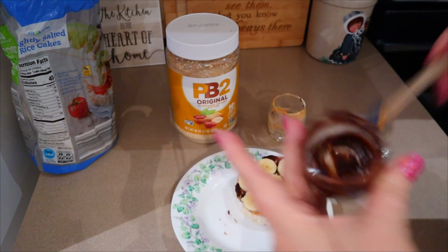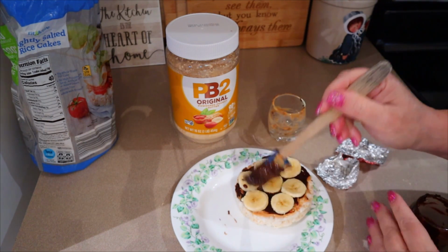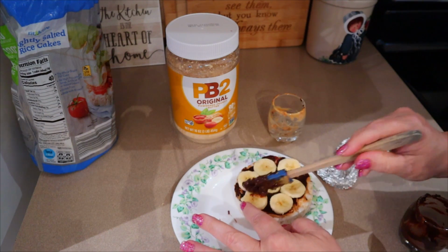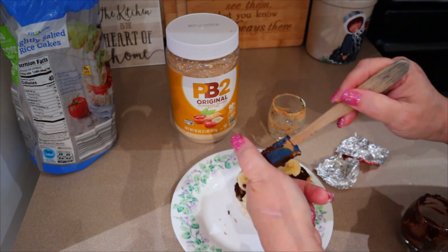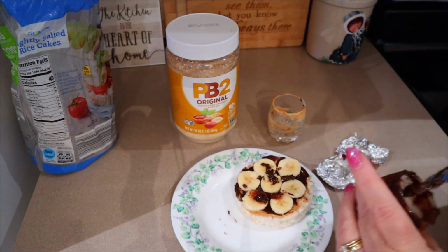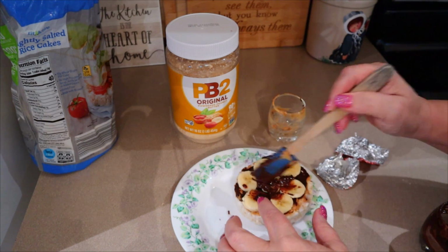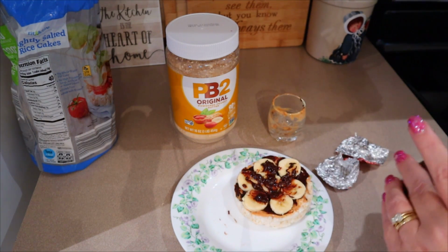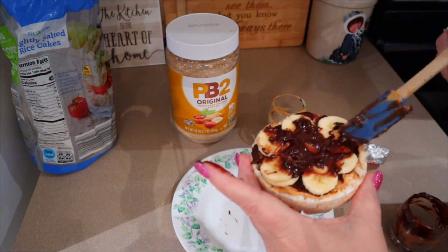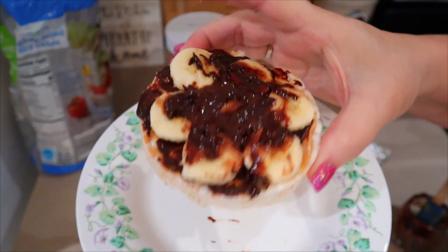So now with what's left, I'm going to thin it out a little bit so I can just pour it on there. Oh, that's not working like I thought. So we're just going to do this. I thought I could thin it out with a little bit of water. Alright, it's not going to look like the prettiest dessert, but it is going to be so good. So like I said, if you want to put this in the freezer, you could. I'm just going to eat it like this.